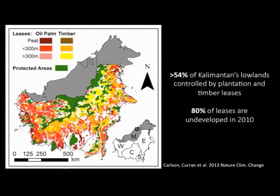So then what we decided to do is to say, okay, well, this is the past. If we look into the future, what might be the future contribution of oil palm expansion to deforestation and emissions? And so with the help of an Indonesian NGO, we went to a bunch of the provincial and district governments in Kalimantan, and we collected these leases.